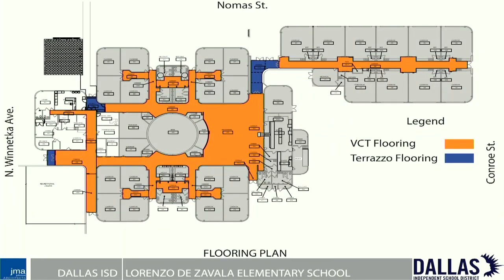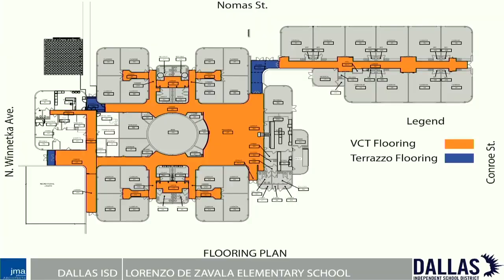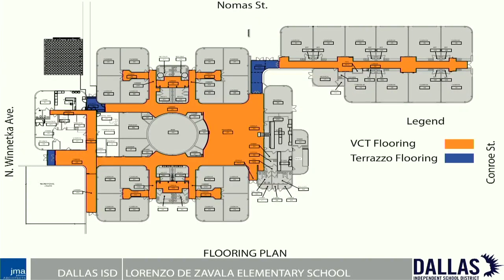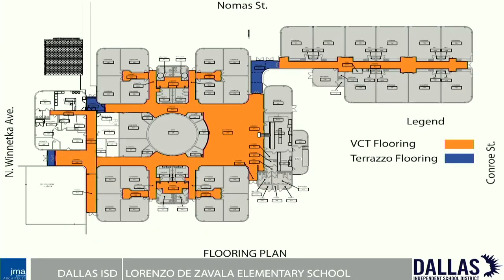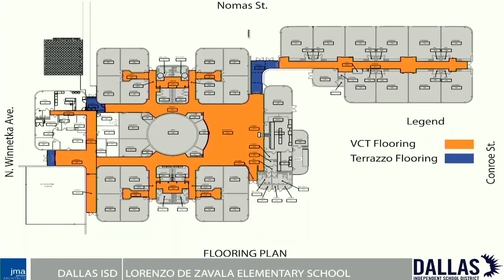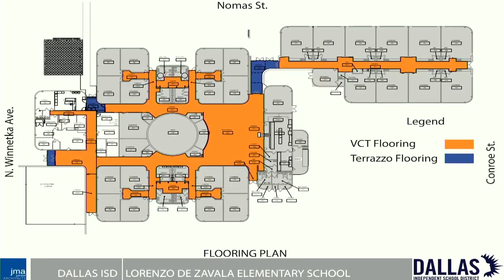This is a floor plan of the entire Zavala campus. The orange highlighted areas are the floor areas that we're proposing to replace, the majority of the composition tile. The areas in blue are the entry areas that we're proposing to replace with terrazzo flooring.